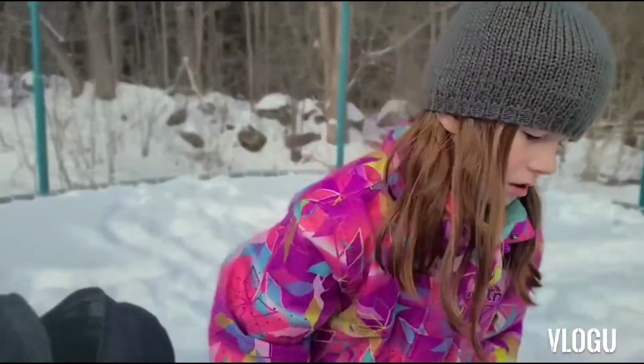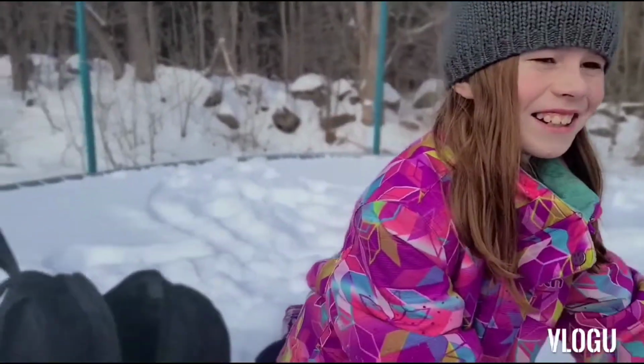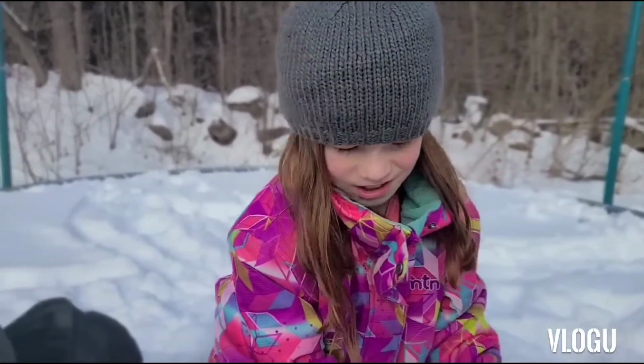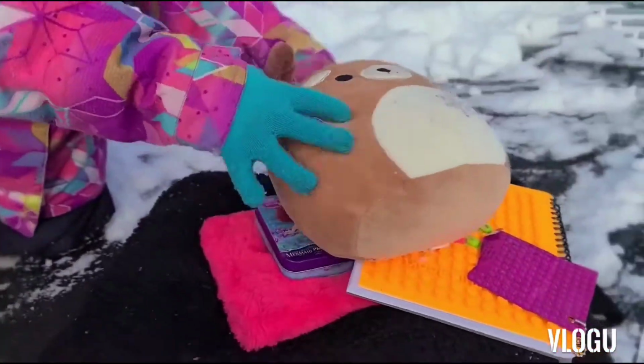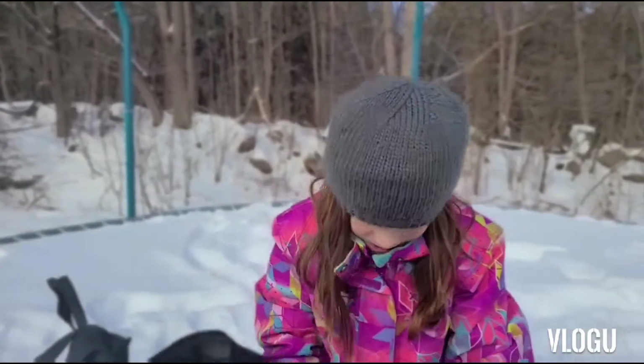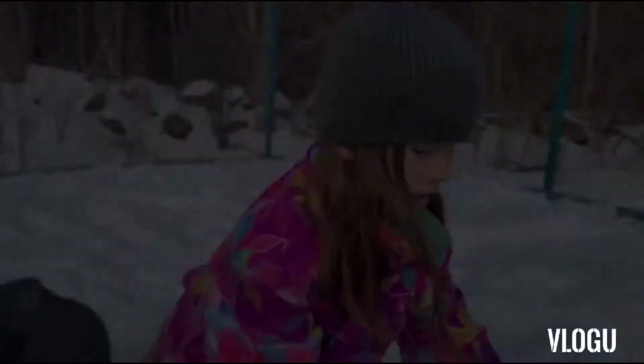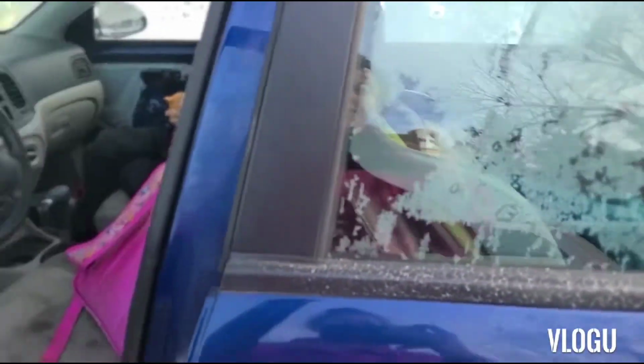Well, I'll tell you what. I will bring you a small shovel just so you can use it on this trampoline to clear an area. Okay? Yeah. And then I got my water and then my snacks and my markers. Okay, well, I'm going to grab you that shovel and I'm going to see what Melanie's up to. So we're going to check out what Melanie's up to.